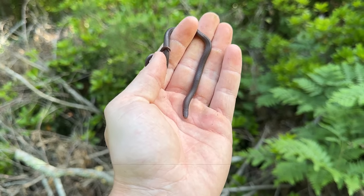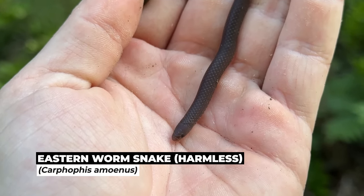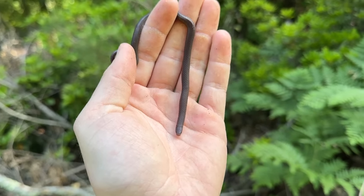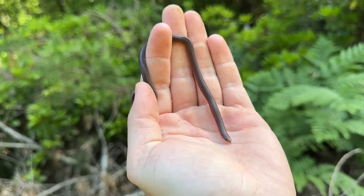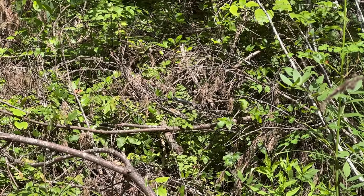There's a little worm snake. Not at all something that I'm surprised to see here, but another species for the tally. There's our first black racer of the day. I doubt we're gonna get a better look than that.